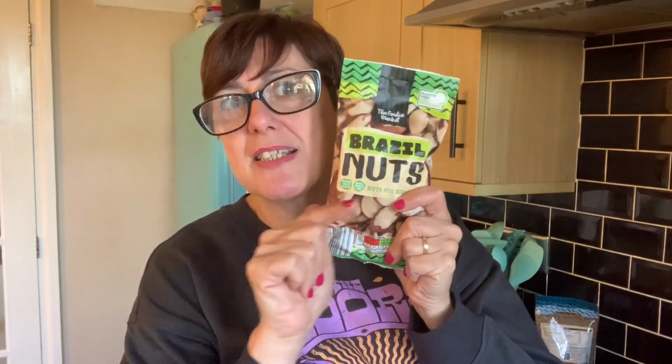Hazel, Brazil nuts, I believe you can possibly have 6 of these. I'll put it here as a healthy extra, and they are possibly 1 syn each. For 100 grams of this, and this is a 200 gram pack, so half a bag of this. This is why you've got to be careful with nuts. Half a bag, 100 grams, which is not even that much, quite easy to munch on when you can't see what you're looking at, is 692 calories. They are full of fat, full of goodness, really good for you, absolutely wonderful.